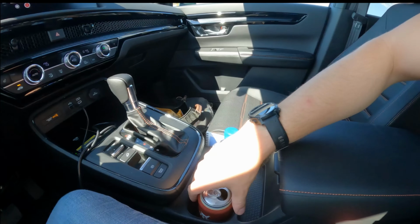So soft, so smooth. We have vents in the back seat. So if you guys were wondering, yes, you can cool off your passengers in the back unlike the new HRV. Two USB-Cs. If you want the USBs, you have to get this trim. You can't get it on the EXL. You can't get it on the Sport model. One mat pocket in the back.